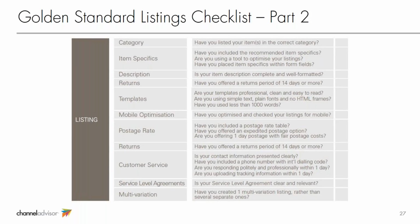Even now, I often see what impact poor customer service has on a retailer, not only on their seller level, but also on their sales. Poor customer service really does have a considerable impact, and you can quite easily drop from being a top rated seller down to being a below standard seller just on the back of not taking the customer service piece seriously enough. It is extremely important.